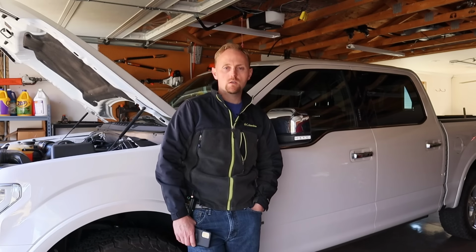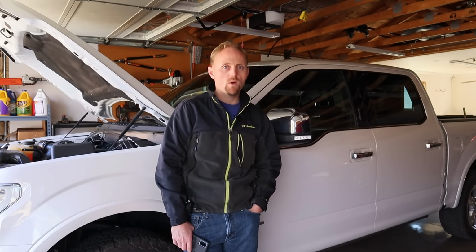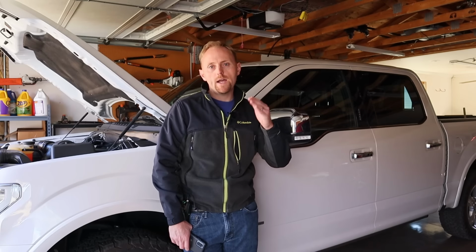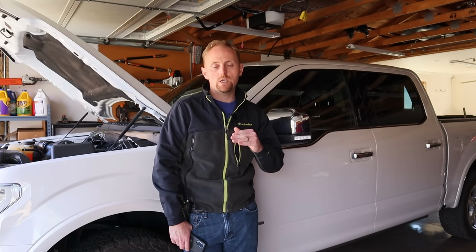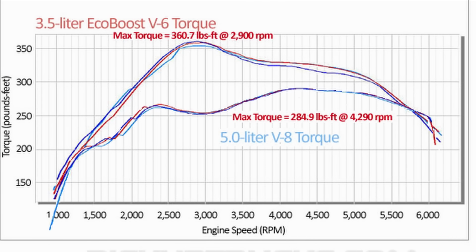Now the other thing you're going to notice when you drive them back to back, and this is going to be amplified with the more weight you're carrying or towing, is that with the EcoBoost engines, especially the 3.5, right off the bottom of the RPM range, like right off of idle, you feel the shove of torque, like propelling you forward. And you don't get that in the Coyote V8.